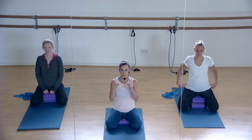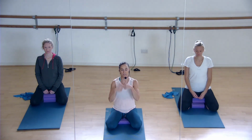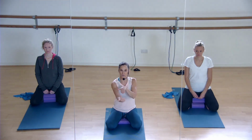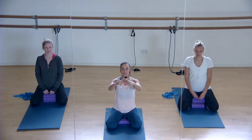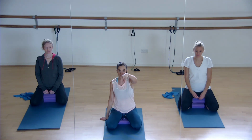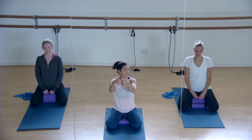Okay. Now, those sit bones, the pelvic floor attaches on the inside of those sit bones. So I want you to do your stop a fart, stop a wee, but I also want you to think of drawing those sit bones in. So think of the diamond shape and imagine pulling the four corners of the diamond up and inside you. So you're really trying to pull those sit bones in as well.